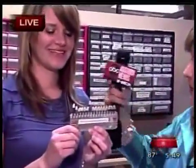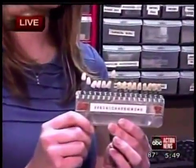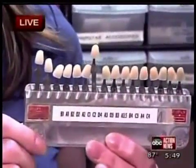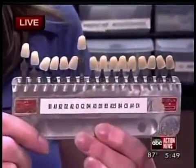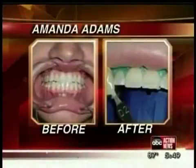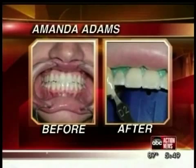Hold up, first of all, this chart. This is where, right here, where she started, and then the other one at the end is where she ended. I've noticed, though, that it's kind of hard on television to distinguish between the shades of white, so we quickly produced some before and after pictures. If we can go to those, you will see Amanda's before and her after picture.